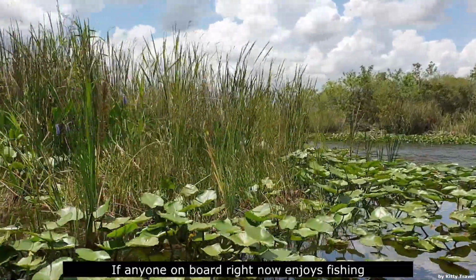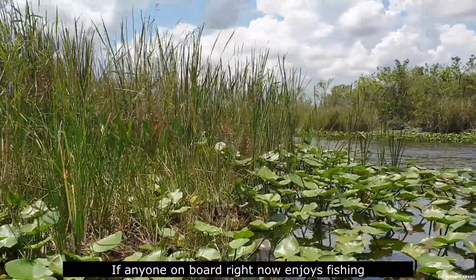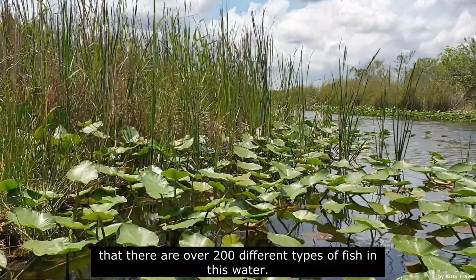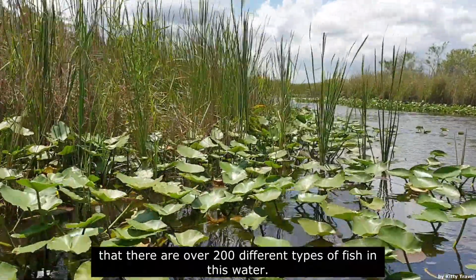If anyone on board right now enjoys fishing, then you will be happy to hear that there are over 200 different types of fish in this water.